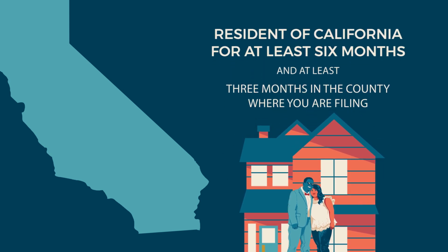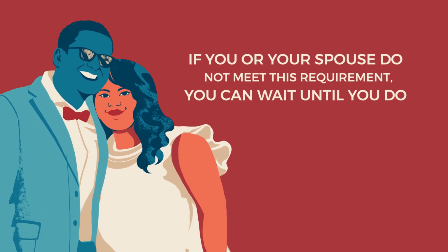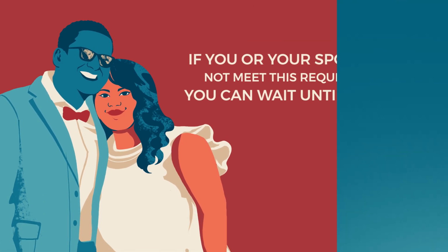To get a divorce in California, one spouse needs to have been a resident of California for at least 6 months and at least 3 months in the county where you are filing. If you or your spouse don't meet this requirement, you can wait until you do.